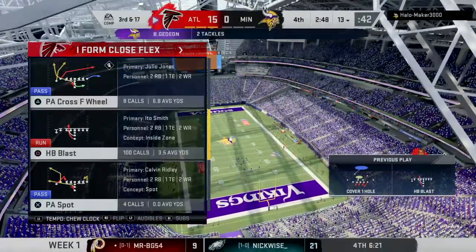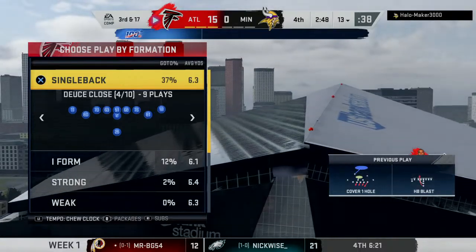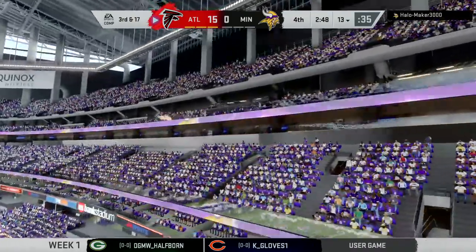Reward them. The Vikings going to use their third and final timeout. So that will leave them with no timeouts left. Still plenty of time on the clock. We'll see how that affects things here in this fourth quarter.